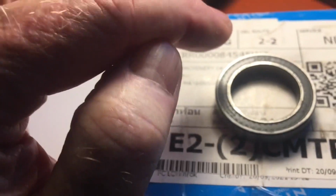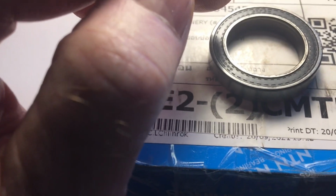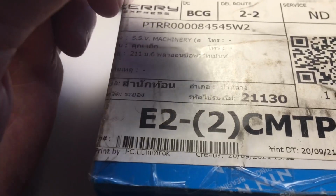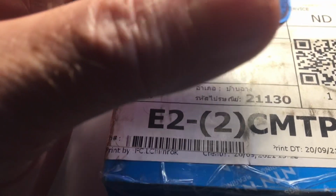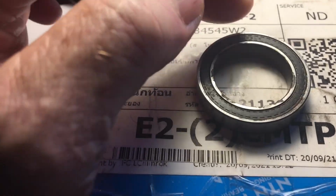So the question arises in my mind, is there a direction-specific way to mount these bearings in your bottom bracket cup? In other words, does the side that has no data on that outer ring go in? To me, if there is a direction specific, that's where it would go in, because if you had to look at the bearing on your bike, you'd want to see this data on this outer ring facing you so you can read it like this.